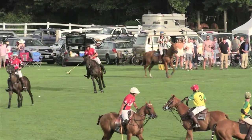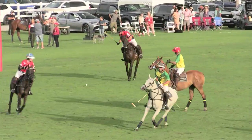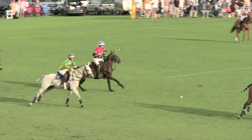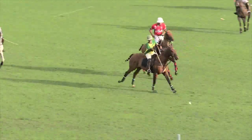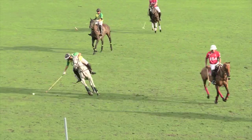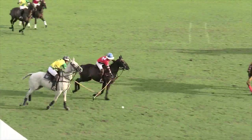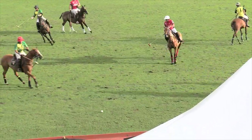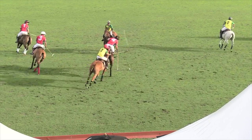USA 5, Jamaica 3. Rory doing this cross the face of the goal thing. He's got Dan out of his way, so that's pretty good. He gets a nice pass up the field. But Dougie Henderson's first on it. Gets the backhand. Cameron can't make much of it. Sam Clements picks it up. Sam gets hooked by Cameron. Kurt's there. Kurt's going to try and back it to his brother. Doesn't get past Rory, though.